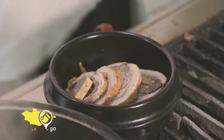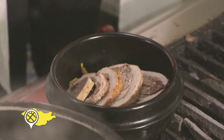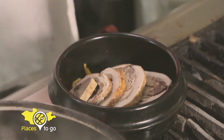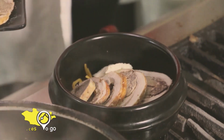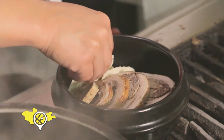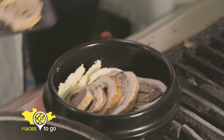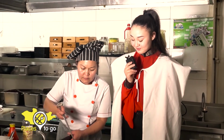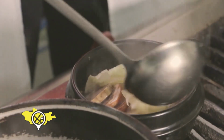So as we're doing right now, first we'll put in the dry products, so the carrot, the flour that was mixed in with the carrot and the egg, and now the meat and the cheese. Now that all the dry products are ready, we'll be adding in the soup. Okay, let's let it cook for a little bit.